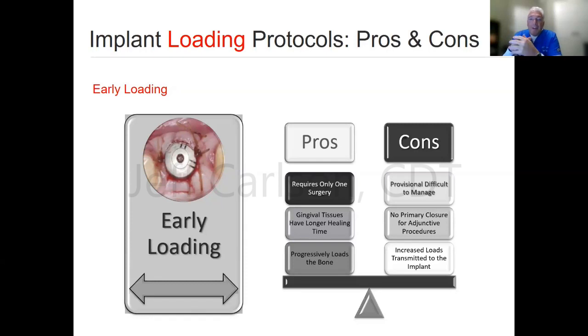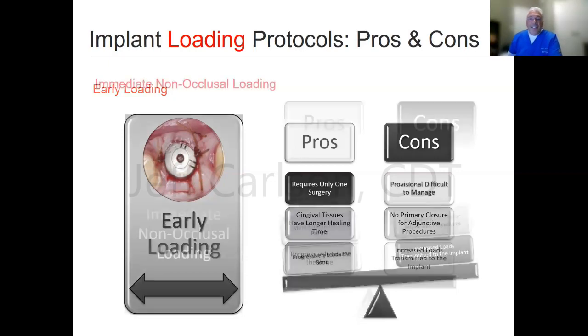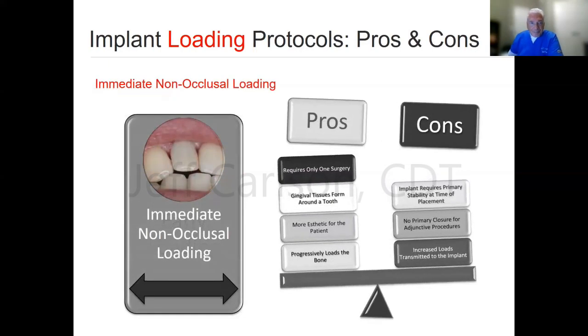And if you didn't get good stability, it could increase the loads transmitted, as you see here in the bottom right. So just some points to keep in mind about this for early loading. I think we're seeing this done the majority of the time, if not the immediate load, as we're coming into next. But these are some factors to take into consideration so you don't get blindsided.